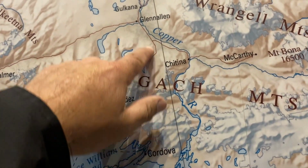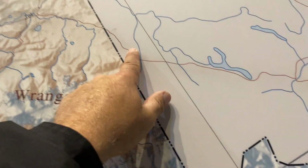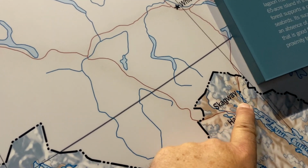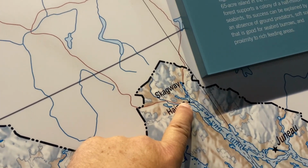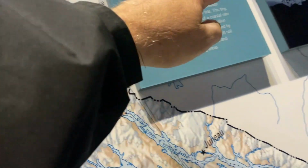So from Valdez, we'll go back to Glen Allen, we'll go back up to Tok, and then we'll come down here and we'll go into Haines. Now what we don't know, because we want to go to Skagway too, is if we can take the RV and the truck and the RV together, we'll take this ferry over to here and then go back up to Whitehorse and then back down.